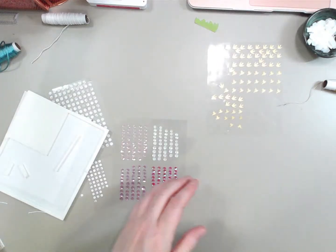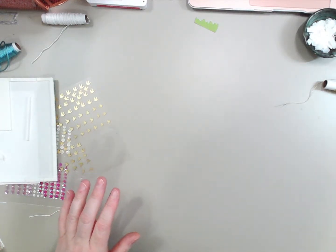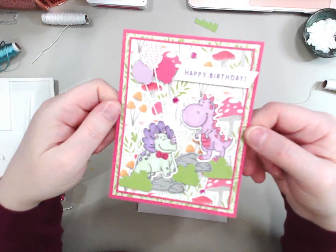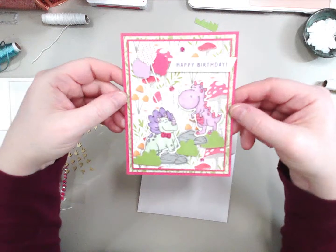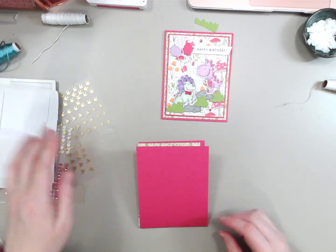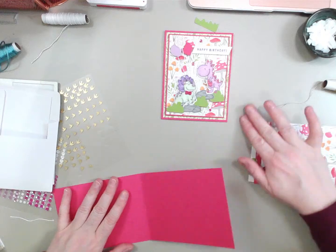All right. Our next card is this one. And again, we're back to the toadstool paper from Celebration. So cute. And this one is pretty simple. So, I don't want to lose my bow tie. That's my favorite part.